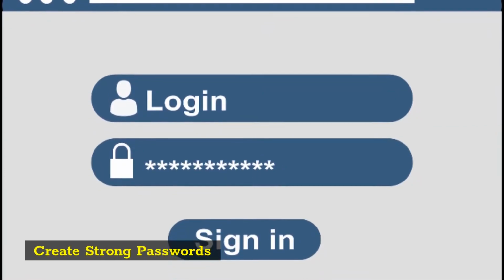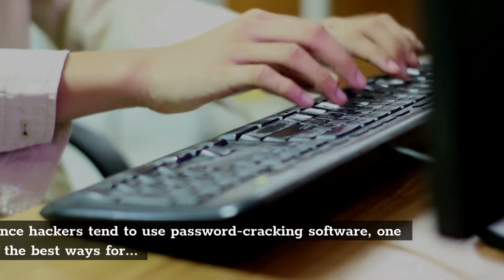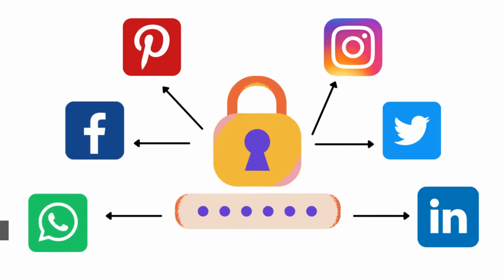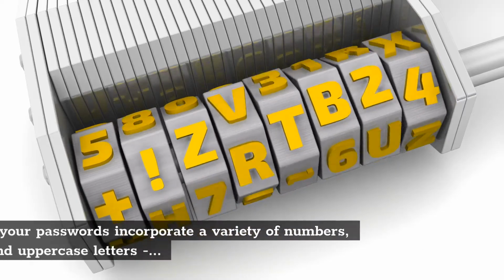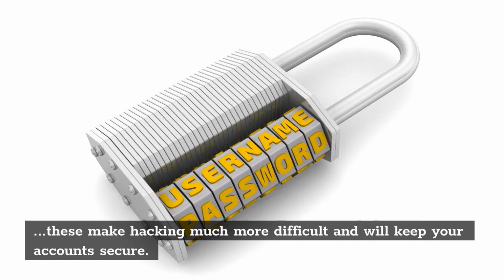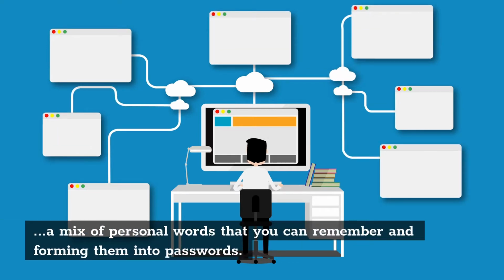Create strong passwords. If you don't want to take advantage of two-factor authentication or a password manager, at least create a strong password. Since hackers tend to use password cracking software, one of the best ways for you to make sure your accounts are secure is through strong passwords. Many people use the same password for different online accounts, and this is not good. Make sure your passwords incorporate a variety of numbers, symbols, and uppercase letters. This makes hacking much more difficult and will keep your accounts secure. You also need to avoid using a random generator for your passwords. Instead, try making a mix of personal words that you can remember and forming them into passwords.